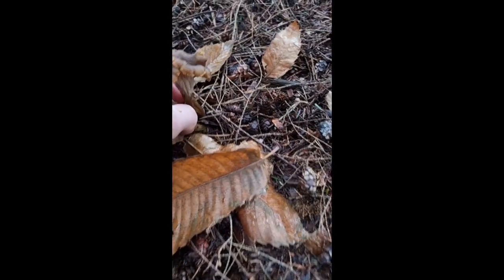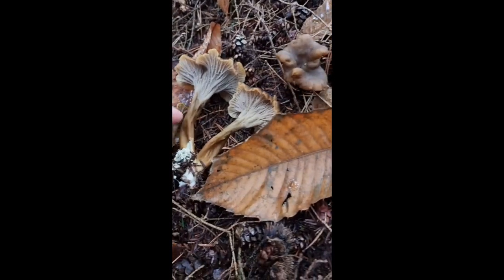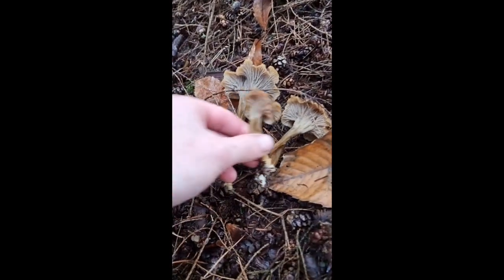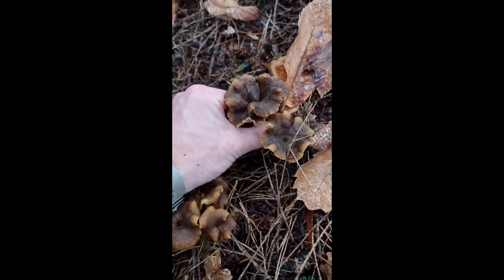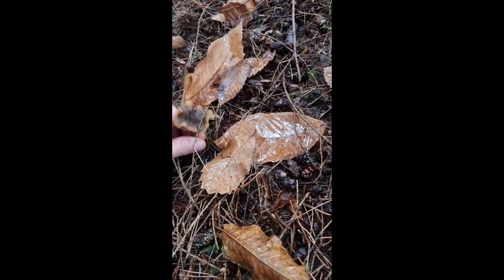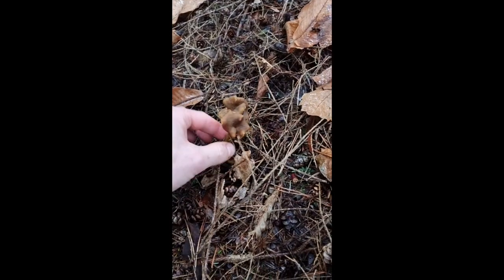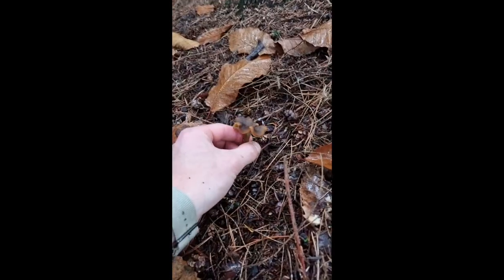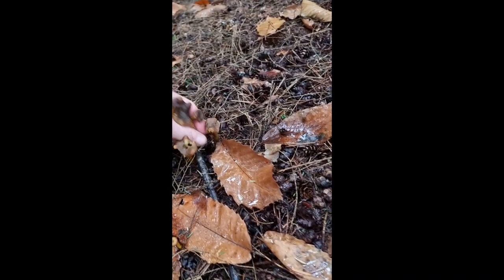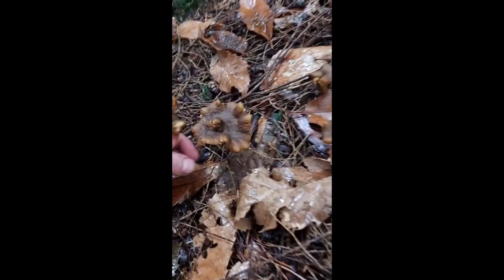Look at these. Absolute. Oh, look at that. Another one. All this lot here. Gently wiggle it out. I can clean that up in a second. Look at this. In about 30 seconds, I'm finding the same amount of chanterelle as I did in about 2 hours nearly. Another one. Another one. Another one. Oh, beauties. Any more? Oh, yeah, big one here.